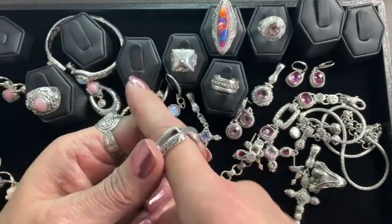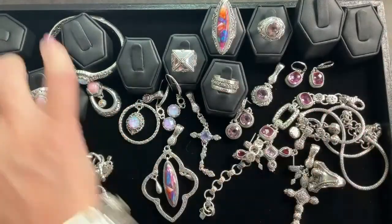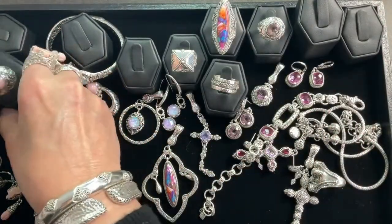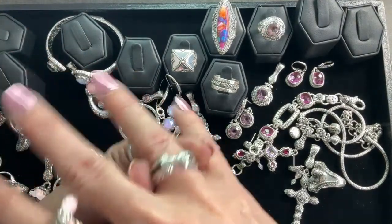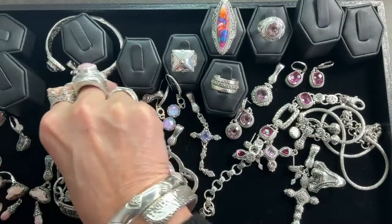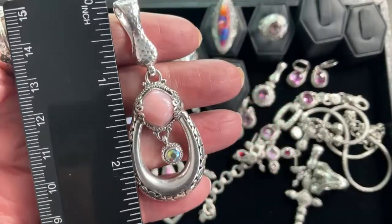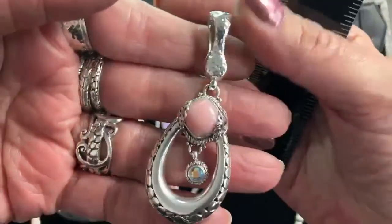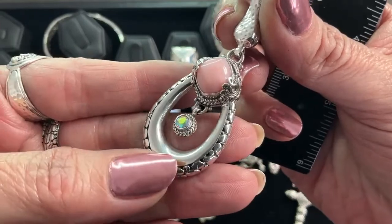I always wear it here, but it looks horrible underneath here, so I'm not showing it underneath here anymore. And then I'm going to show the pink opal because this is one of the prettiest pendants I think we've ever done. And I think the pink opal and the zero mercury found its home.